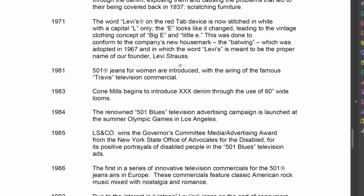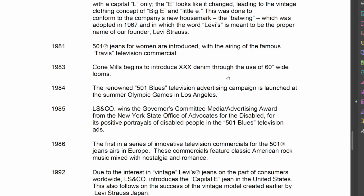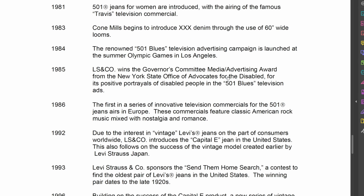So kind of fascinating. So if you own a pair, or you get them from like your grandpa or whatever, buy them at a garage sale, a swap meet, whatever, a vintage clothing store, and you see all big letters, then it's pre-1971. If it's capital L, lowercase e, lowercase v, lowercase i, then you're looking at something after that. All right.